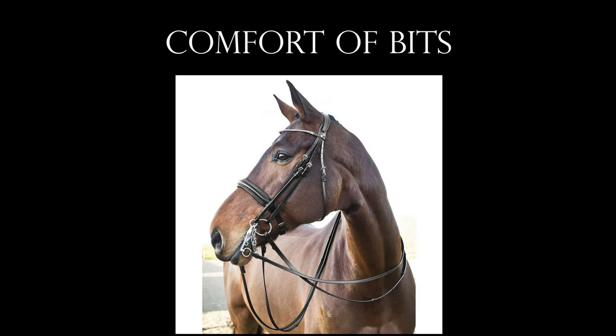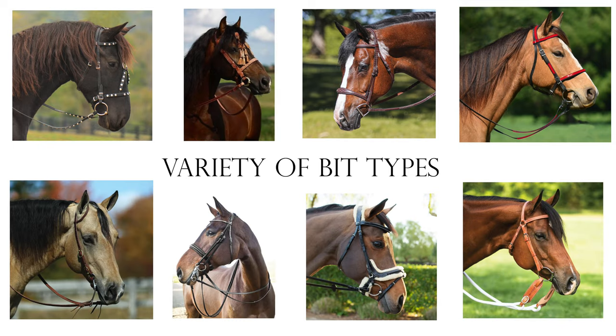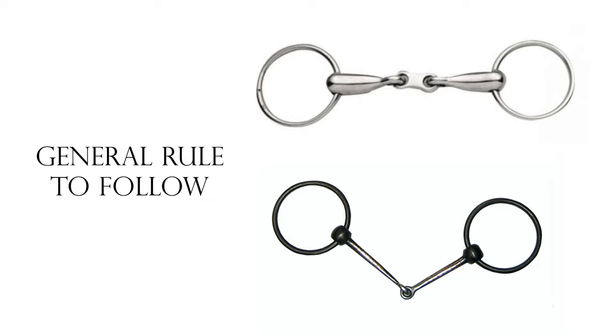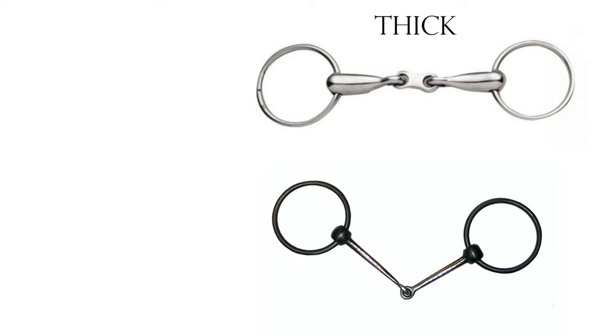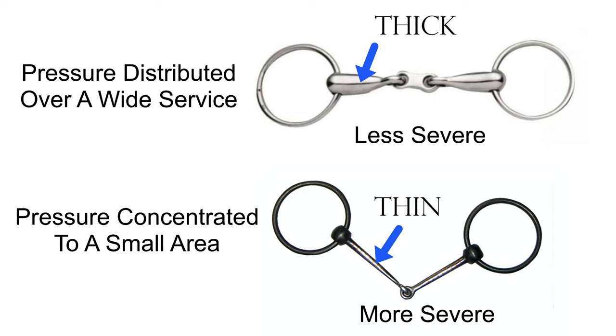So now let's talk about our bit and the comfort of a bridle with a bit. This is a very complicated topic. There's tons of bits out there on the market. They all work differently, and depending on what unique horse you're working with, each horse could be comfortable in a different type of bit. But there is one general rule that I consider when it comes to finding a comfortable bit for my horse, and that is, the thicker the bit, generally speaking, the more comfortable it is, because it's concentrating the pressure over a wider surface area. Whereas a thin bit tends to be more uncomfortable because it's concentrating the pressure in a smaller surface area.